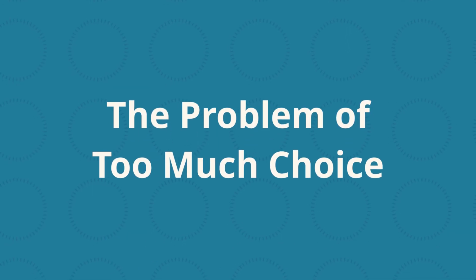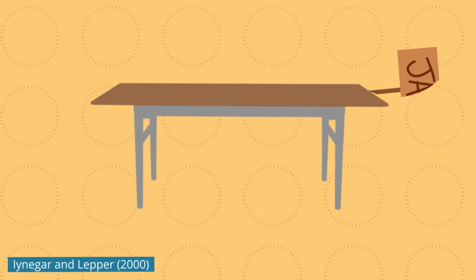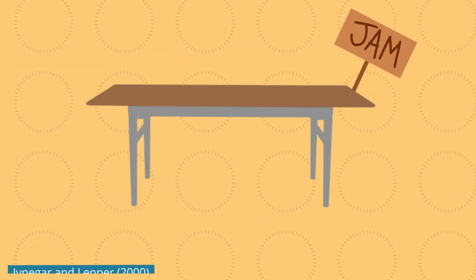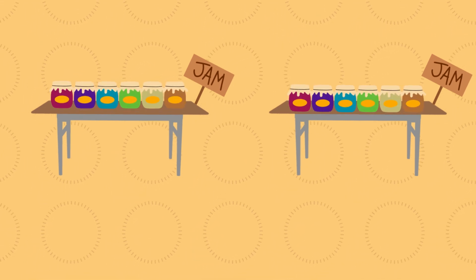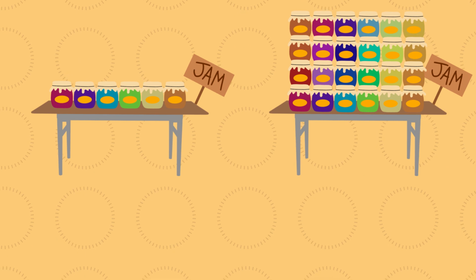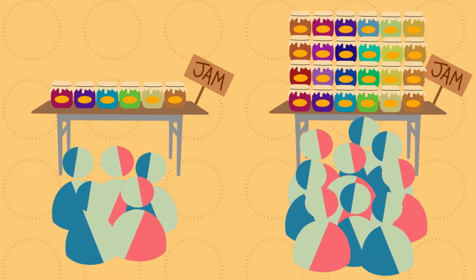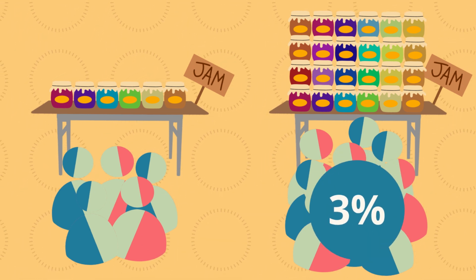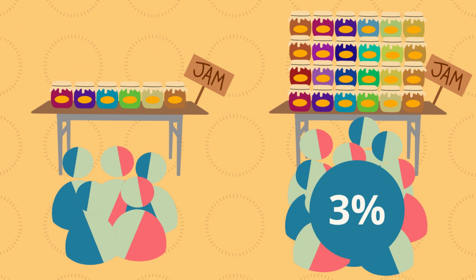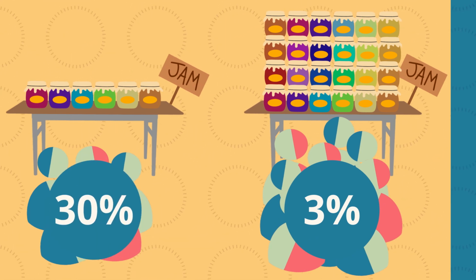First, let's take a quick look at the problem of too much choice and why it happens. Back in 2000, researchers set up a tasting booth displaying jars of jam in a grocery store. Sometimes they displayed 6 flavors of jam at the booth, and sometimes they displayed 24. When customers had more varieties to choose from, they approached the table to taste the jam more often. But despite this initial attraction, only 3% of customers purchased a jam when they had 24 different choices, compared to 30% when only 6 jam varieties were available.